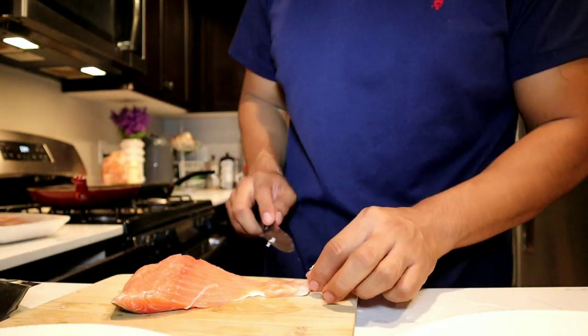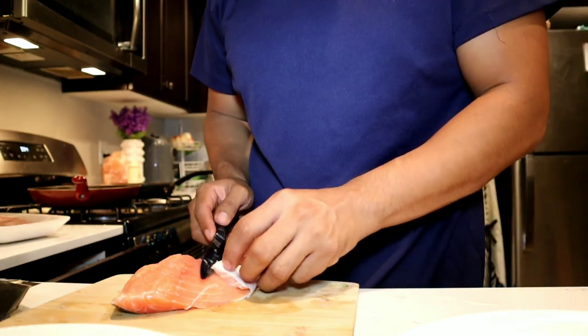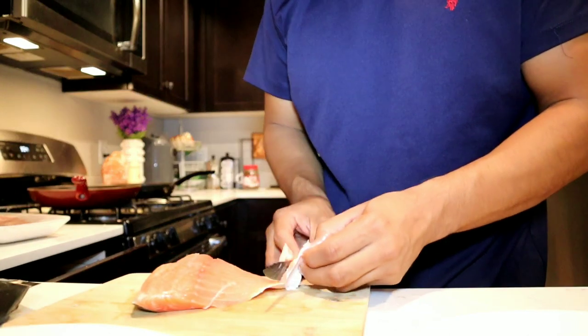Just a little quick tip. When you're taking the skin off the meat, you want to make sure you're really careful, guys, because you can really cut yourself.